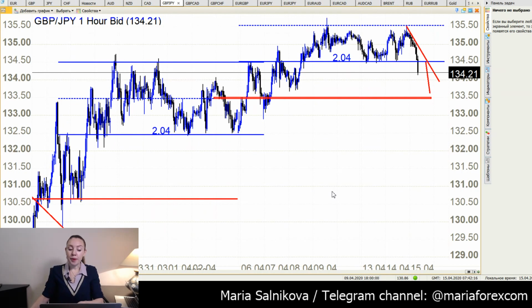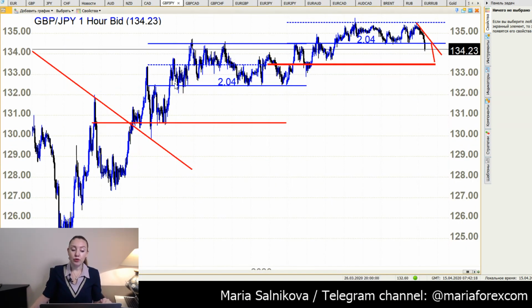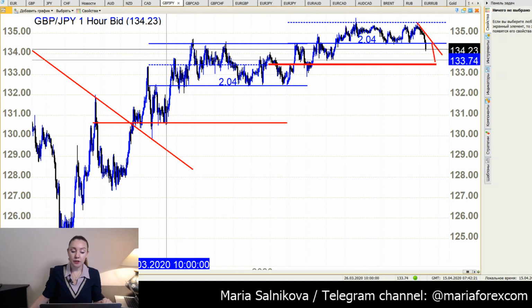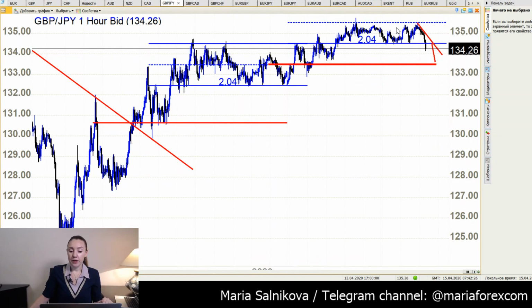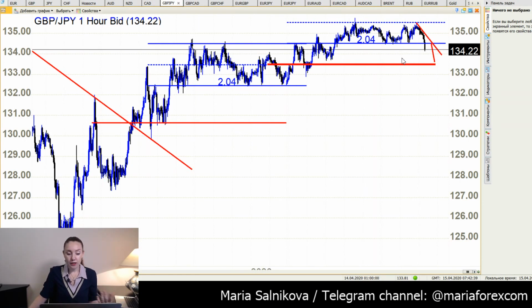I would like to remind you that we still use this range that we found in March. This 200 pips range. And the Great Britain pound with the Japanese yen does not give us an opportunity to work with a trend. We still work in a range. That is not bad. That is really good, I would say, because you can open some position with a long stop loss and you can wait. If the price is not going down, it will stay in this range and will give you profit a little bit later. Well, it depends on your trading tactic.